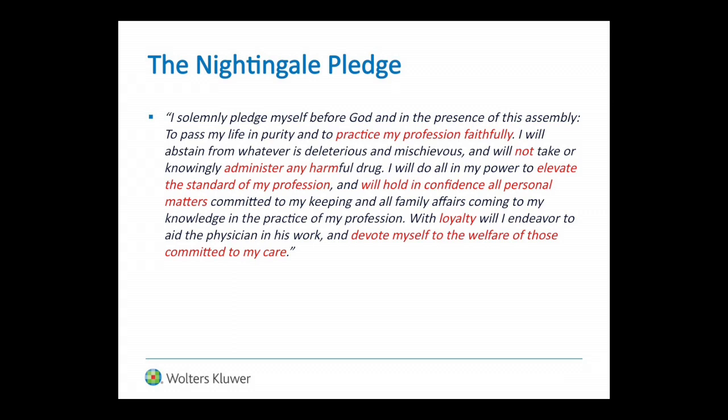As a nurse, that's what we are called to do. Not administer any harmful drug or practice, and to elevate the standards of our profession. That's part of what we do each and every day when we're with our patients and practicing. Loyalty, and then hold in confidence what the patient tells us. I have to say, when they wrote the HIPAA guidelines in the United States, I think they went back to the Nightingale Pledge, because it's been right there all along.